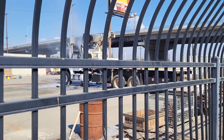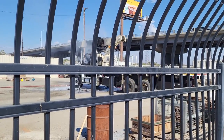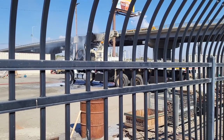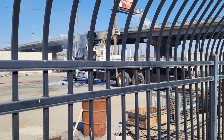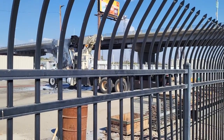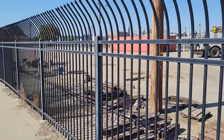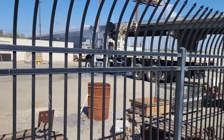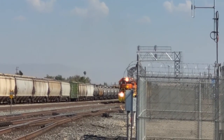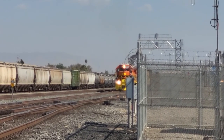Well, it was a car fire, but it was one of the track department's boom trucks. I don't know what caused it, but the cab's completely destroyed. The boom's still, the hydraulic hoses are still burning a little bit. So anyway, that's what happened here. This is in the parking lot where the maintenance of way park their vehicles. Okay. All right, the SJVR is on the move.